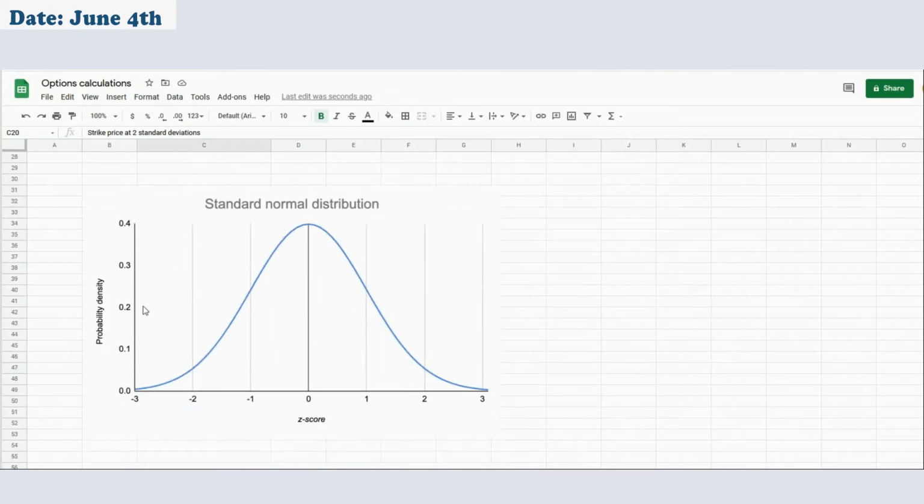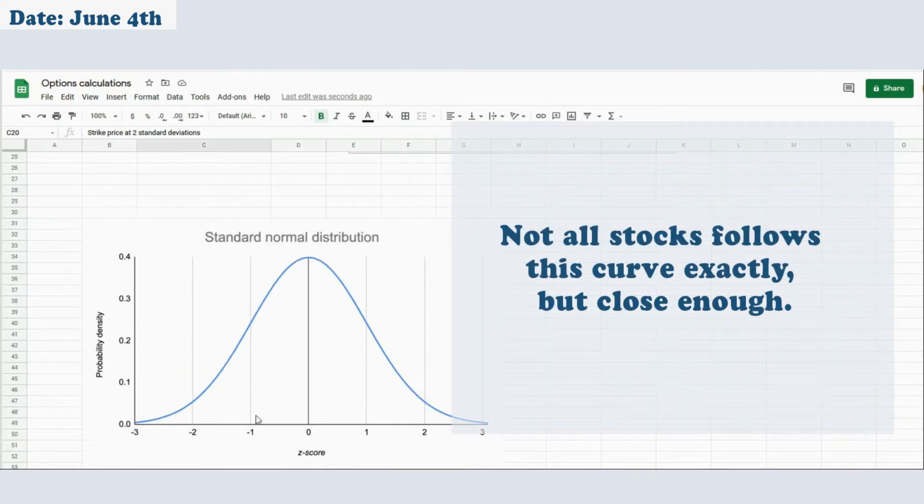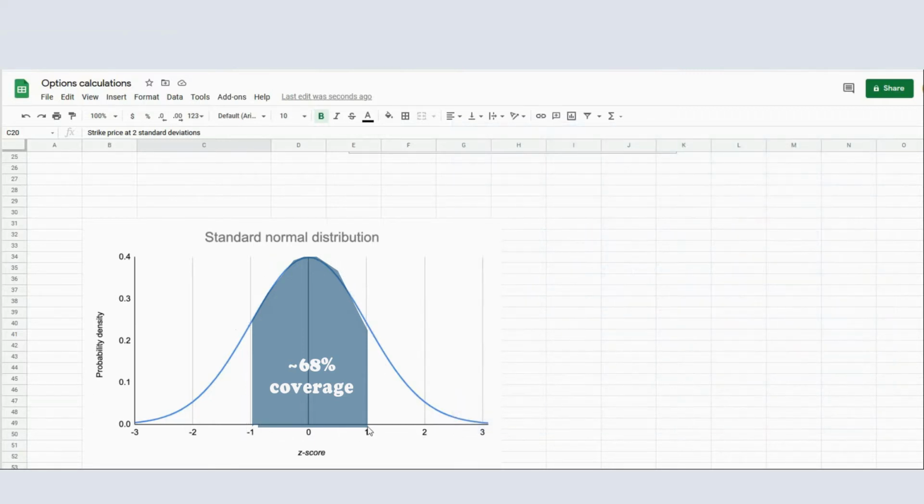So this follows the normal distribution curve, which basically says that if you're one standard deviation away from the mean, then that roughly represents 68% of the area, or 68% of the chance that it'll hit that particular range. If you go two standard deviations out, then you're looking at a 95% probability of getting somewhere within that range.